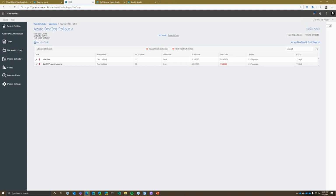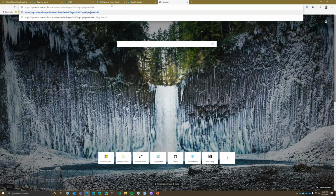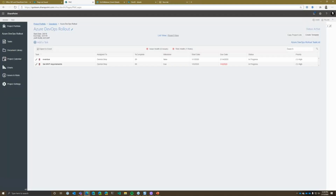Just some low-level project PMC functionality here that we've had for a long time, right? The status of the particular project, the ability to copy this project link out and then send that off to users within the organization so that you can work on those. We also have the ability to create the template. So if I click Create Template, it's going to take a snapshot of the current tasking in this project, the items in the calendar, the items in the document library, the issues and risks, and save it all back as a template that we can manage now back in the portfolio. So a real quick, handy way to templatize things.